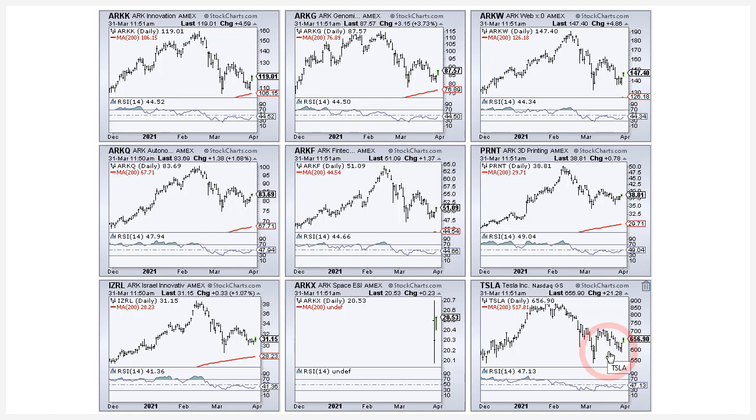The second thing I want to point out is the percentage above the 200-day moving average. Now, there's an indicator for that on StockCharts ACP if you have the TIP Indicator Edge plugin. But the two that are the furthest above are the Autonomous Technology and Robotics ETF. Look at that. And the 3D Printing ETF. Look at how far above the 200-day moving average. So these two are the best performers in 2021, and they're the furthest above the 200-day. So by that metric, they are showing some relative strength relative to the others.